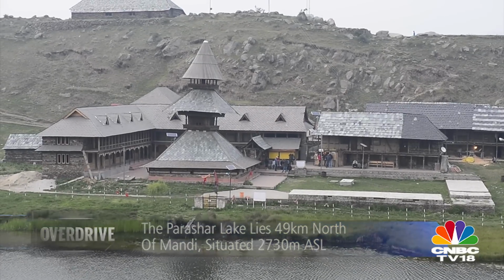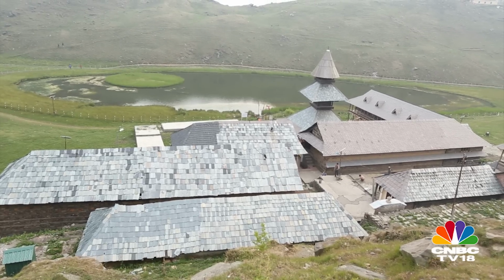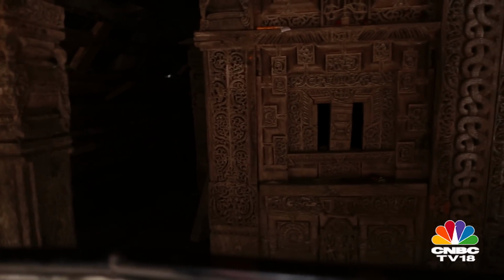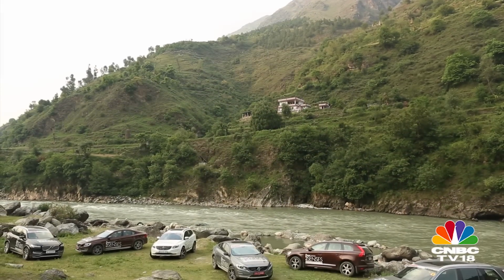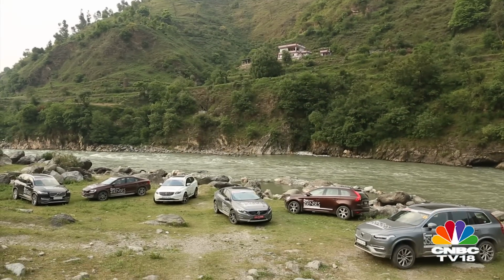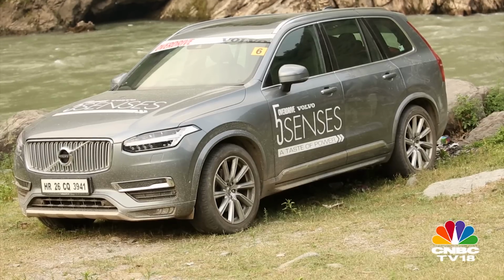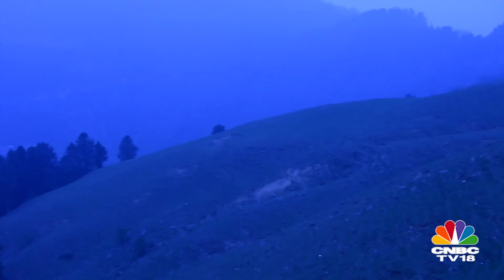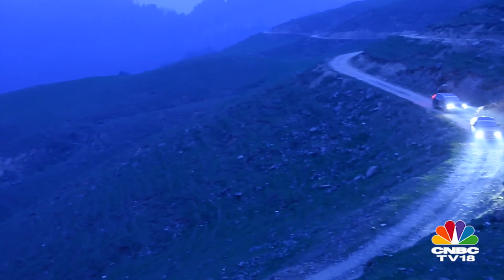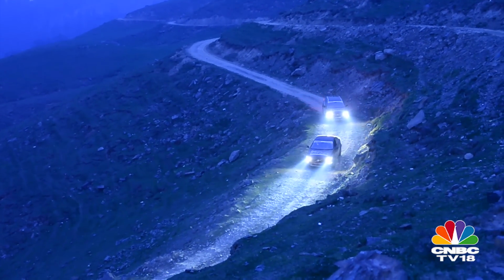Camp set, it's time to wind down, walk up to Parashar Lake and soak in the final sight on yet another epic Live Life in Overdrive experience. The Volvo XC90, XC60 and the S60 Cross Country have been amazing companions, stylish, comfortable and competent in all conditions. On this small but effective drive, the Volvo 5 Senses Live Life in Overdrive experience remarkably reawakened all our senses.